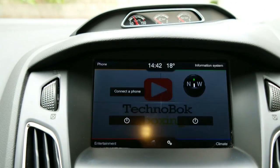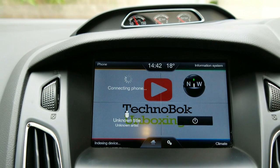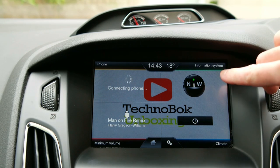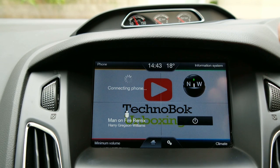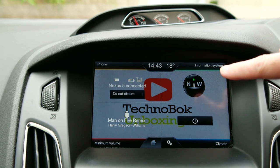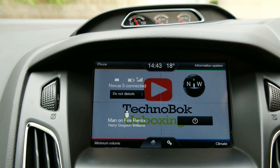Taking a look at the 8-inch Ford media interface within the Focus ST, you'll realize it's an extremely nice and clean layout. Not only do you have this lovely 8-inch display, on the top corner there you have a compass dial which displays your coordinates. It could also be linked to your GPS driving position. Of course it can connect to your mobile phone, in this case connecting to my Nexus 5.